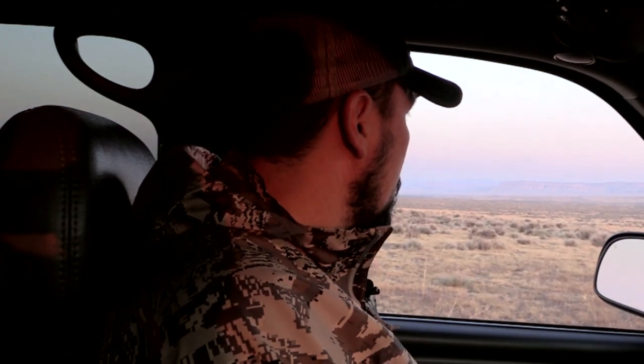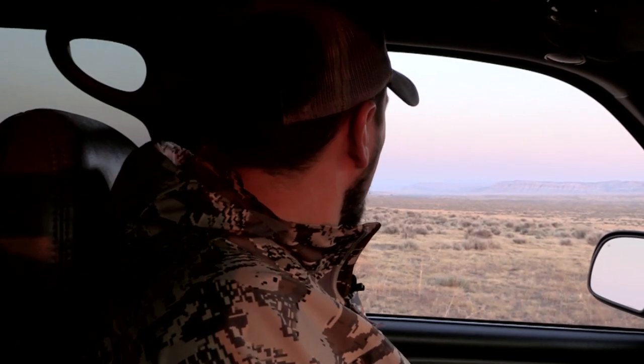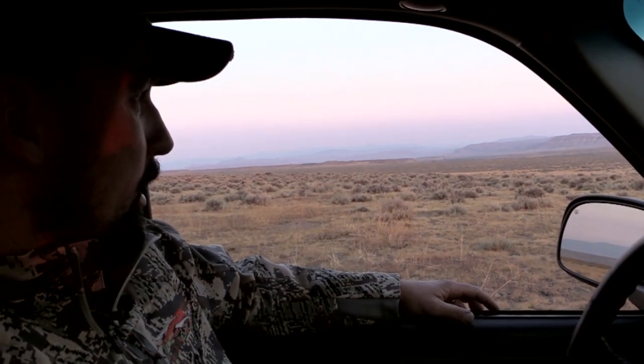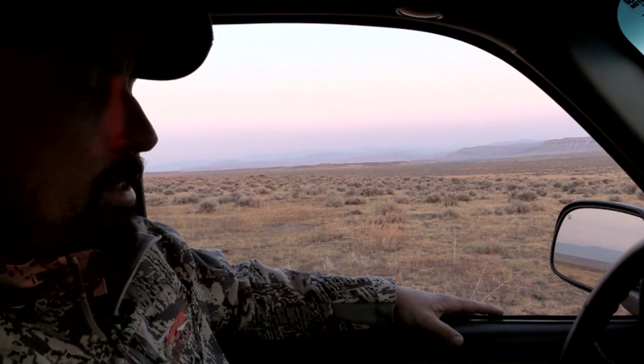We've been up since about 4 o'clock this morning to drive to our spot to get here, and some antelope way, way, way out there. We're gonna go get a closer look and see if there's something in there to go after.